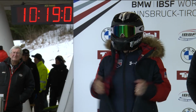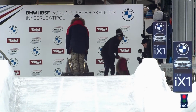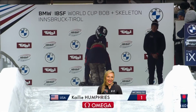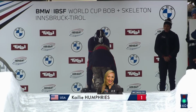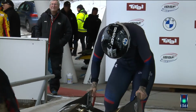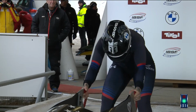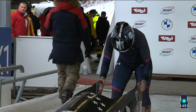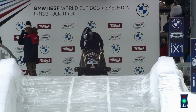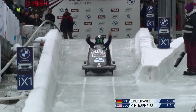Lisa Buchwitz the leader as we get to our Olympic monobob champion, Kaylee Humphries, the outgoing world champion. She was the world champion in 2021, finished in the silver medal position behind Lara Nolte last week in St. Moritz. So Kaylee Humphries, 37 years of age. So far this season, bronze, gold, silver, silver, gold, gold. Not a bad haul. She's our World Cup points leader. It's going to be a tough battle in the final 2 races, though, between her and Lara Nolte.